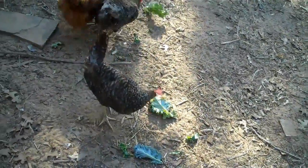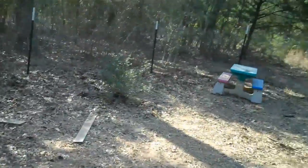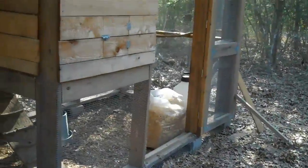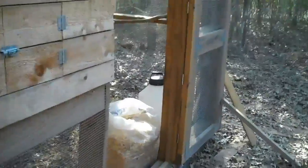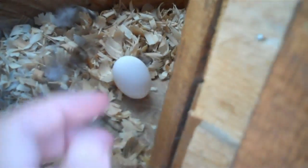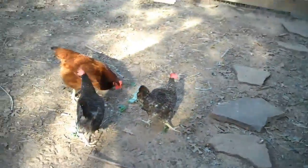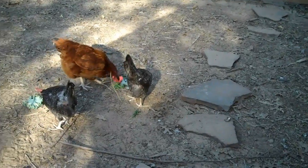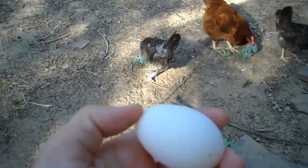So the problem is these birds will fly over the little fence that we've put up. We've got these T-posts and just some chicken wire. So during the day when they're running around, sometimes they'll escape the fence. And then we run into problems with them being eaten. Just one egg. Our Rhode Island Red hasn't been laying very much lately. But the 2 board rocks give us some decent eggs.